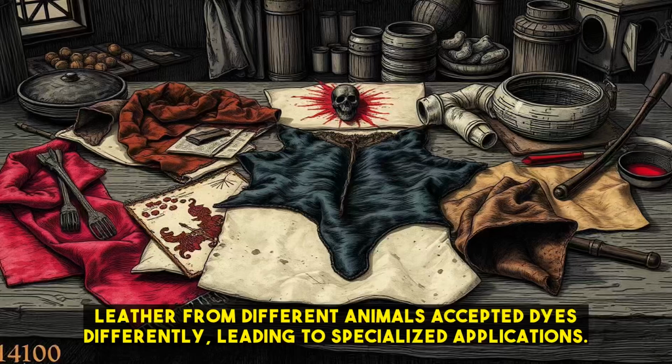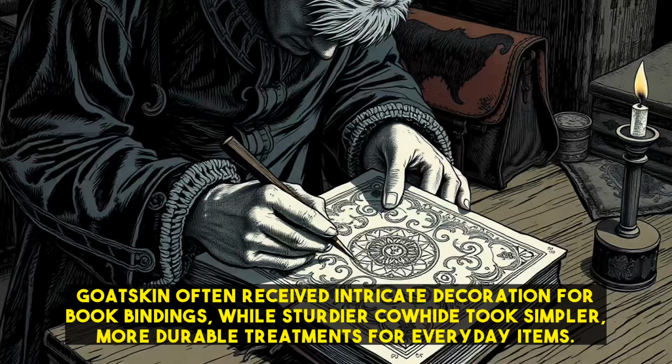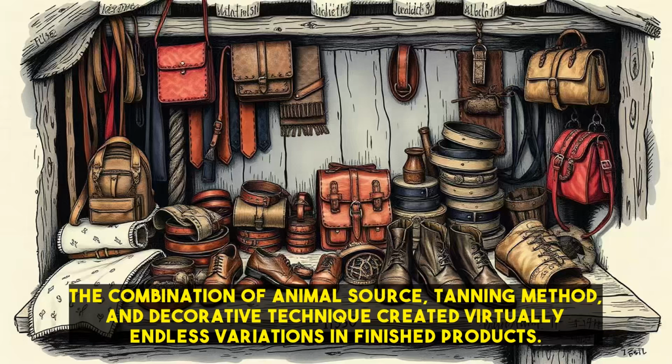Leather from different animals accepted dyes differently, leading to specialized applications. Goatskin often received intricate decoration for book bindings, while sturdier cowhide took simpler, more durable treatments for everyday items. The combination of animal source, tanning method, and decorative technique created virtually endless variations in finished products.